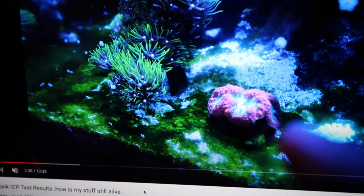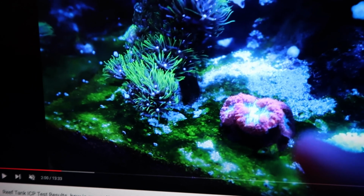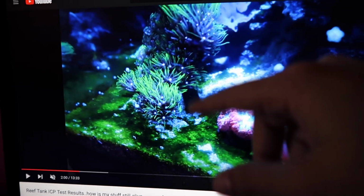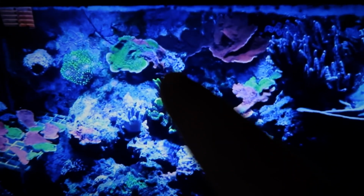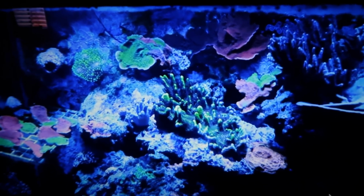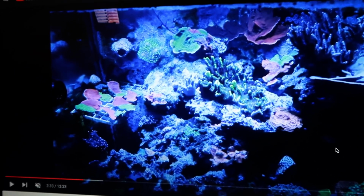Wow. What a difference a year can make of just letting it do its thing. I also had GSP, which actually never came back after that temp spike that I had. And look how tiny the Monties were in all of this. Look at how little that piece was compared to now. So cool. Oh, this was when I did the Monty giveaway, the grafted Monty frags.